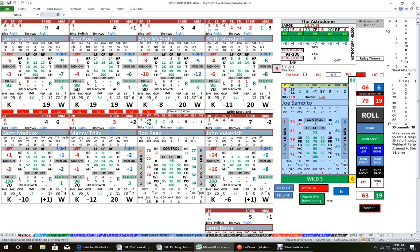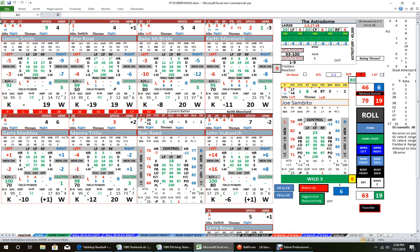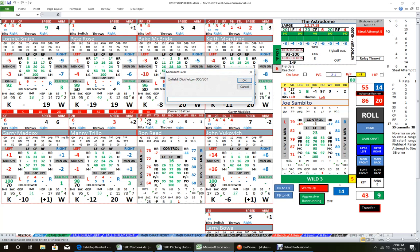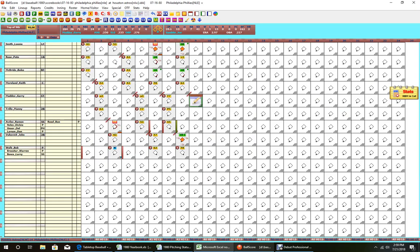So, that brings up Gary Maddox, and he will go down on a fly ball to right field. Again, we got to check for an error and see if it stays in the park. Fly ball out, and that is to right field. No error. So fly ball despite all the checks.